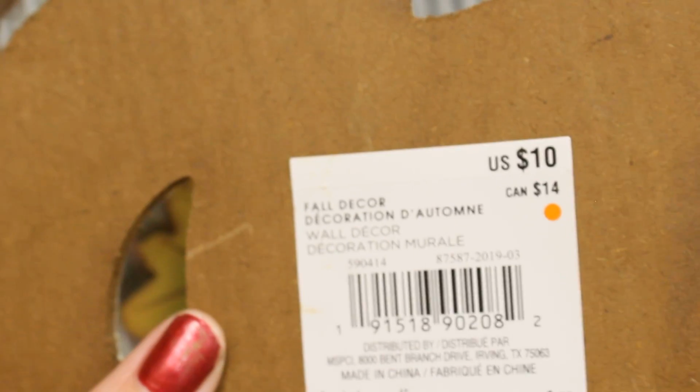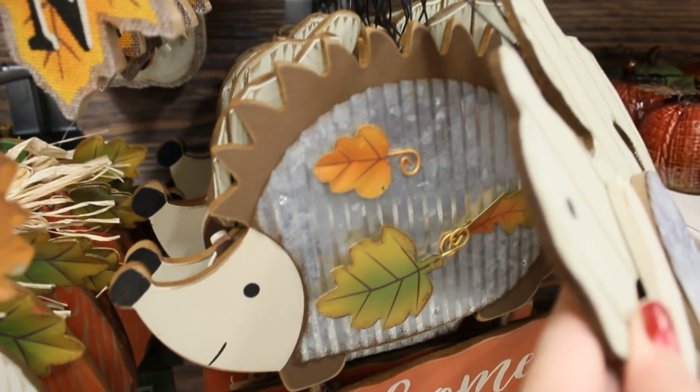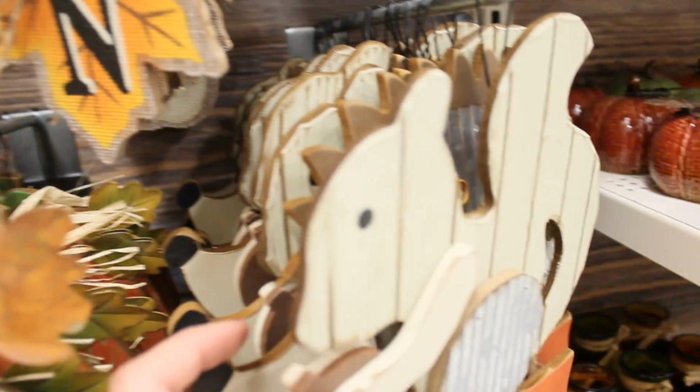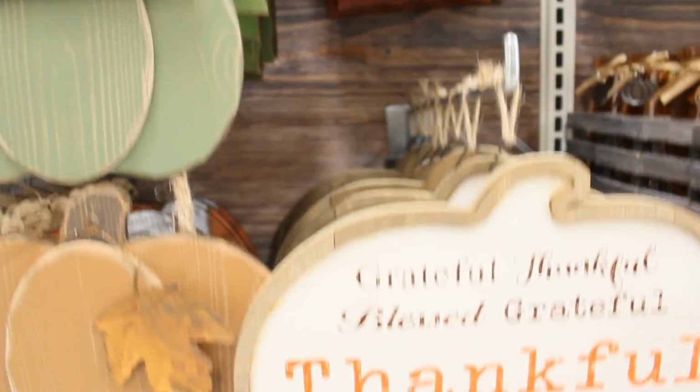And then of course these little wooden characters caught my eye. I thought they were so adorable. There was a little squirrel and then this little cute porcupine. They were all ready for some fall decor. I think these are really fun to use if you are doing more of a whimsical decor or have small kids. I think that would be really cute.